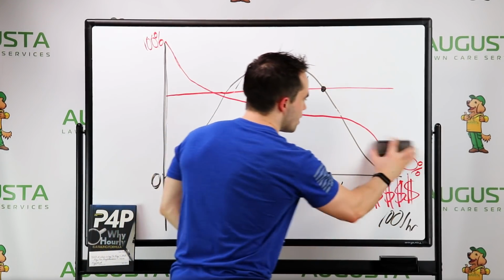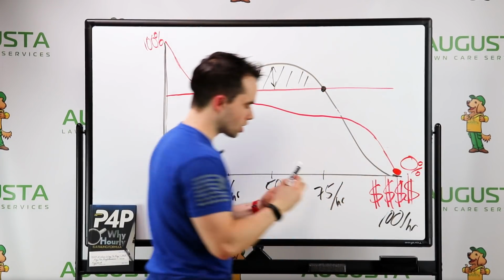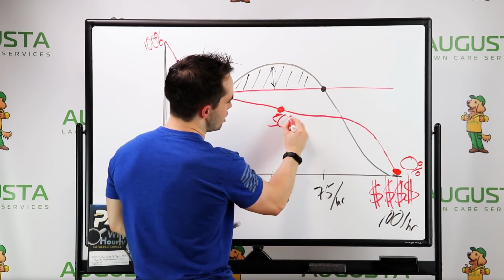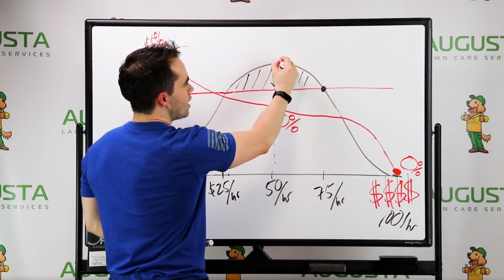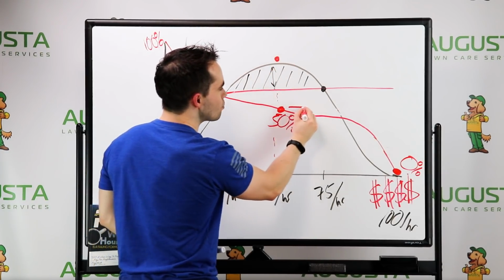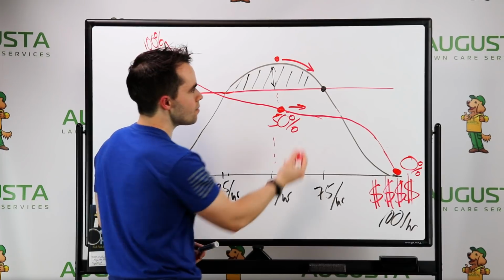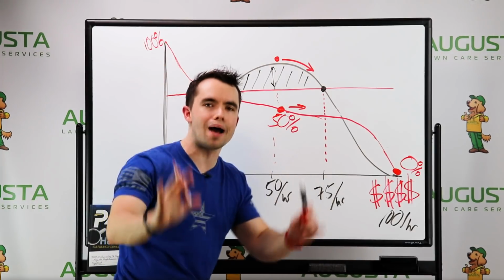Now, look what happens though. There's an optimal point where your price and your close ratio are at their optimum. Let's just say, for example, right here, 50% close ratio, and this is going to be about $50 per hour. At this point, we're going to have the peak because this is where we maximize profit, but we haven't raised our prices so much that our close ratio starts to go down to the point where we actually see a decline in our profits. But again, this is the point where we actually have the maximum amount of profit.